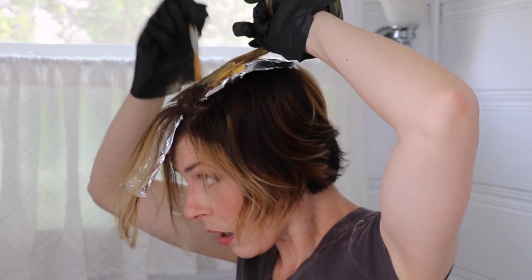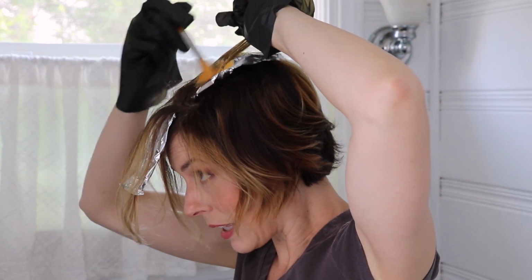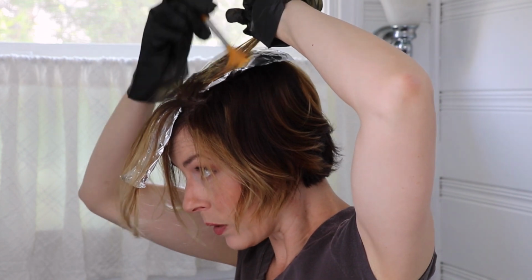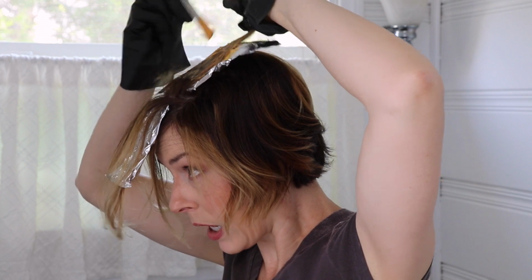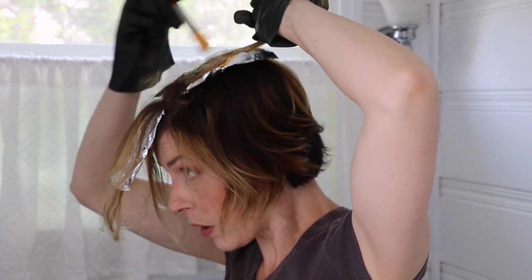My philosophy on coloring hair and cutting hair is that it'll always grow back. So if you make a mistake, just keep on going. It's not the end of the world. It will grow back, and my hair grows like a bloody weed, so that's not a problem for me. My Terminator hair is also super fast growing.